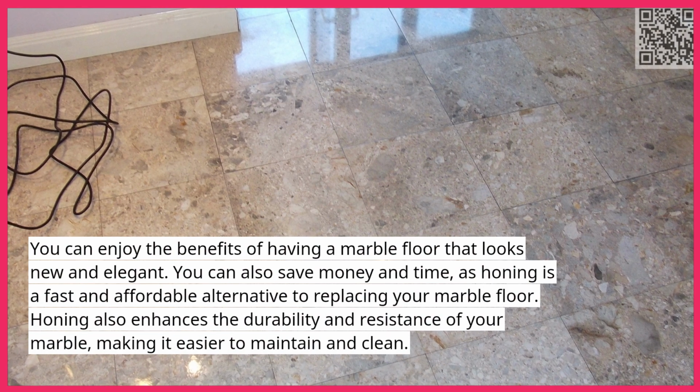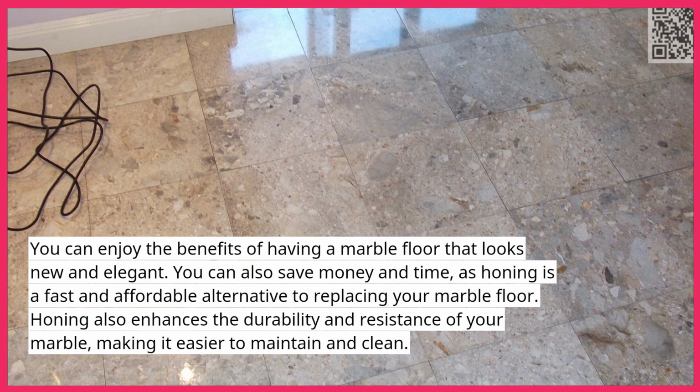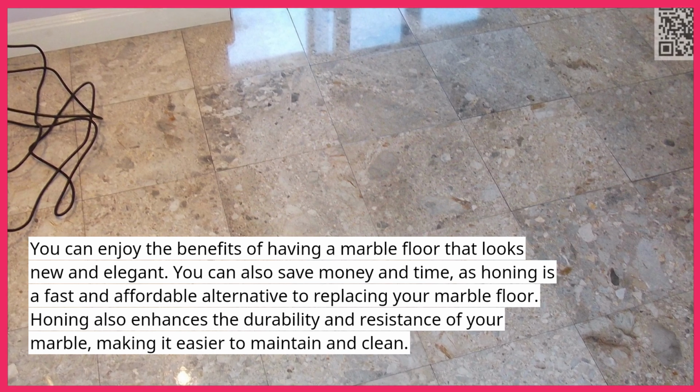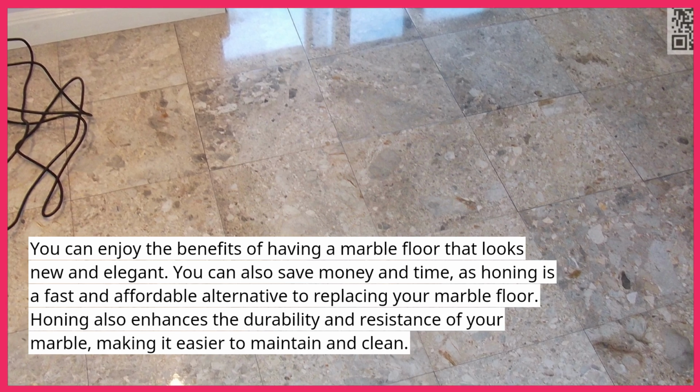You can also save money and time, as honing is a fast and affordable alternative to replacing your marble floor. Honing also enhances the durability and resistance of your marble, making it easier to maintain and clean.